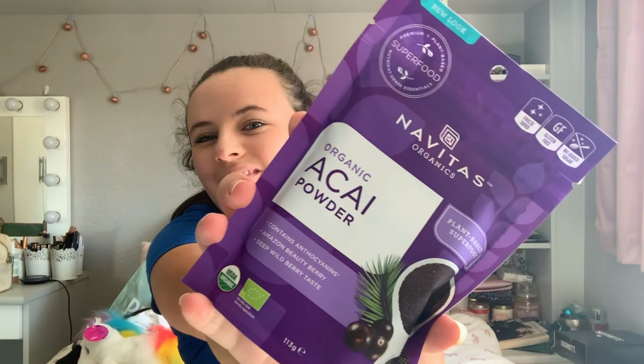And then, just to confuse you even more, because we've had two very sweet things and one very unhealthy thing, I got this. Yeah, so it's a bag of organic Acai powder. I love Acai. I can never say it, I just call it Acai, it's easy to say. If anyone knows how to actually say it, tell me in the comments.